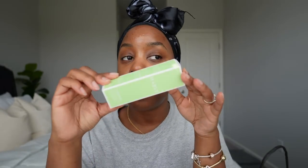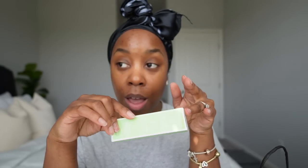we're going to try this out, y'all. This is the Habit number 38 Mister. It has broad spectrum SPF 38. So this is a sunscreen spray. I don't reapply sunscreen because, like, if I'm going somewhere, if I have makeup on, I don't want to mess up my makeup. Do I have anything in here? I have this. I don't want to mess up my makeup.